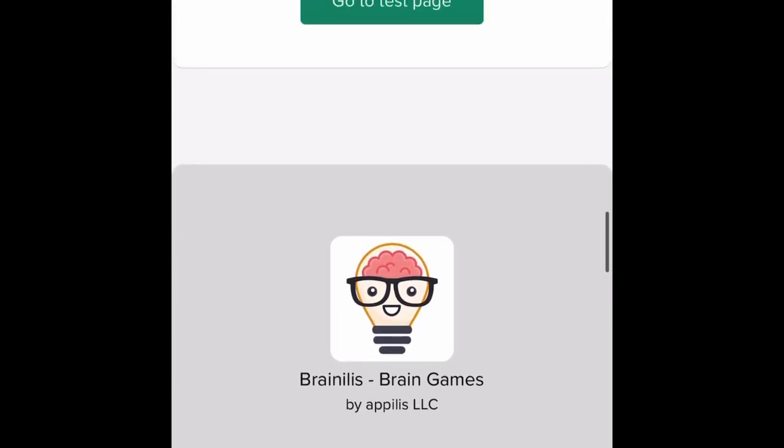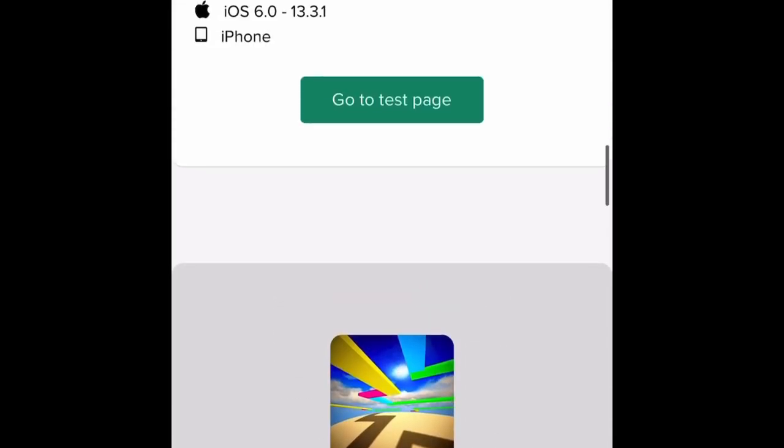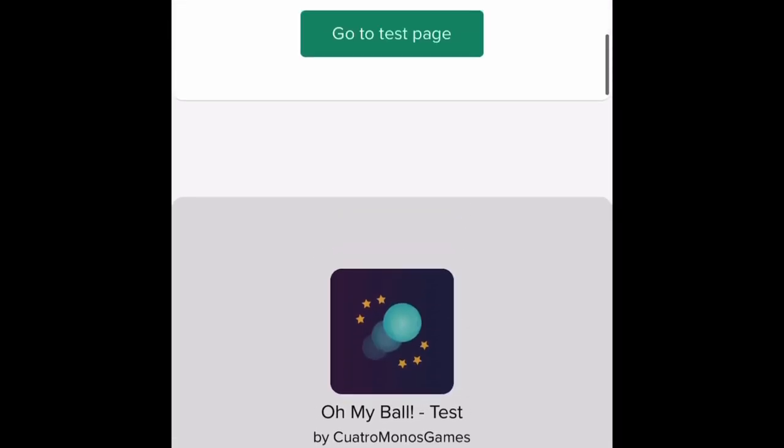So when you go to games, and if you just see a couple of games there and you're not interested in testing those games, you can also come to entertainment and find more games to test.